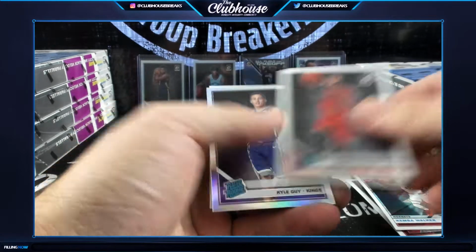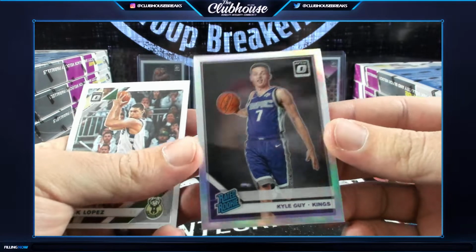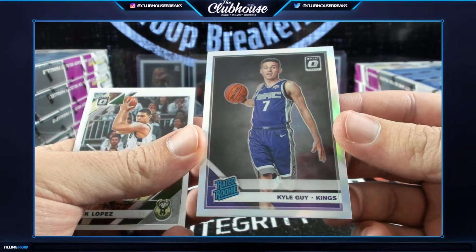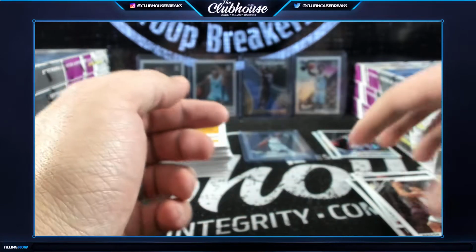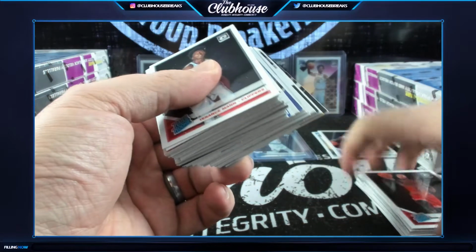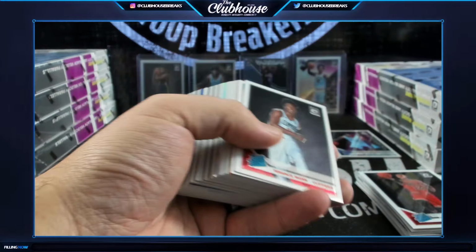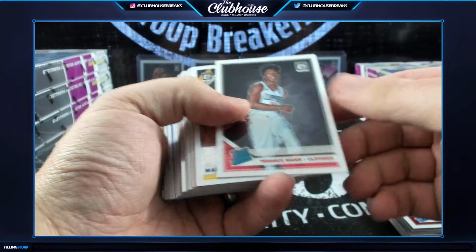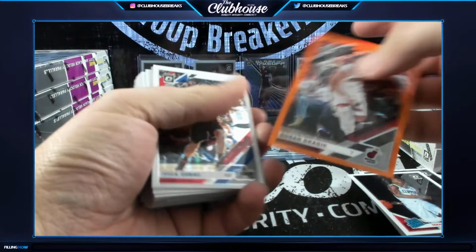Daniel Gafford for the Bulls and then Kyle Guy for the Kings. Hollow rated rookie. Getting silly. This is getting silly. We have a gold coming. Terence Mann, Dragic for the Heat.